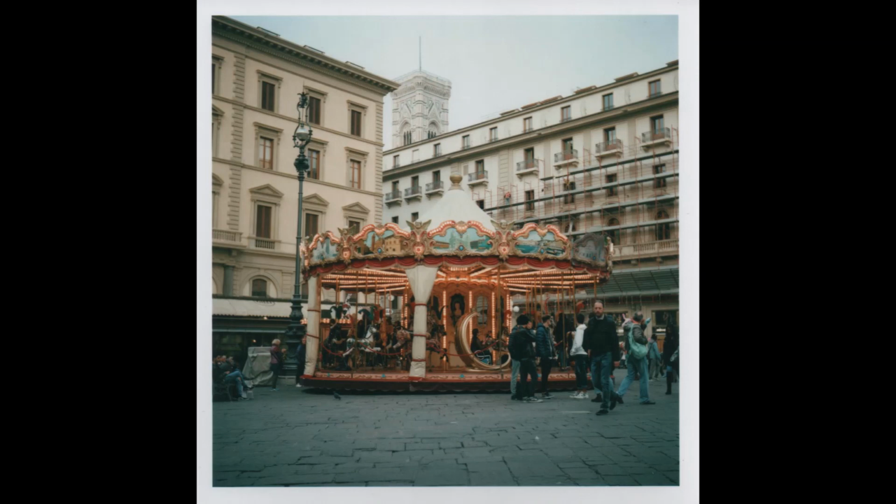I'm pretty sure we can see as well the guy walking on the right hand side. He's staring directly at us, so we've got kind of eye contact there as well. Let me know what you think. I really quite like this image. I think it's a nice one to end the video on. And this is actually the last photograph from Florence from this lot. So yeah, let me know what you think.